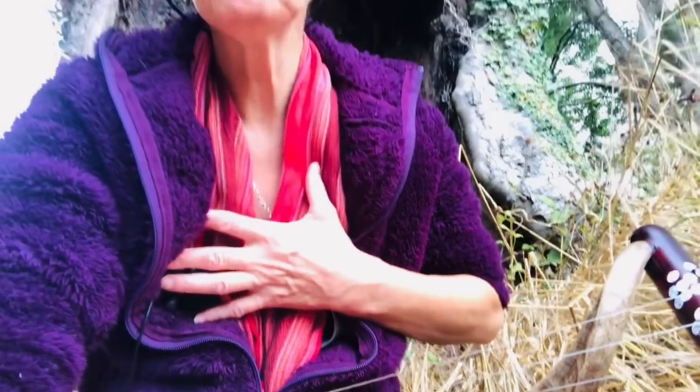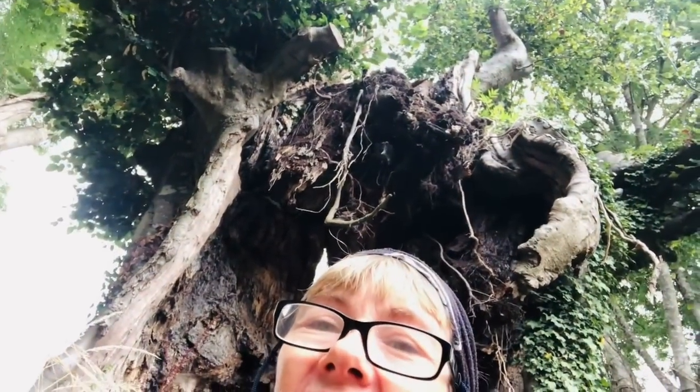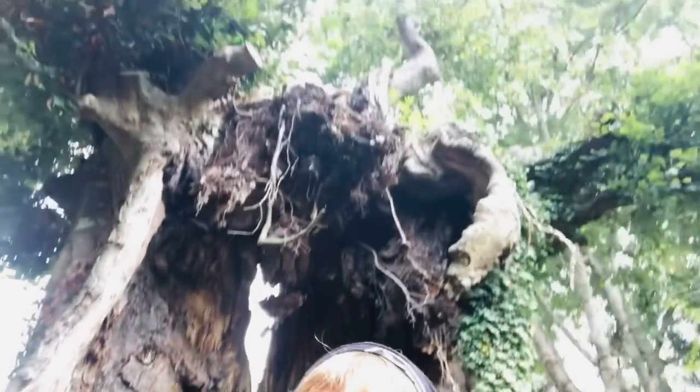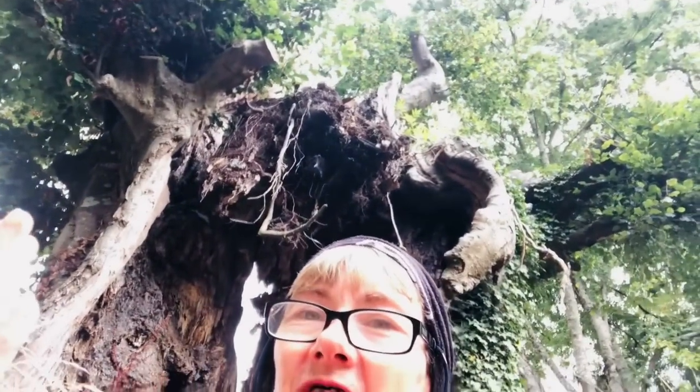And I thank you for joining me today. I had no idea what we were going to do, but I wanted to play for this marvelous specimen of a beech that has stood the test of time, even with her heart collapsed, pulled out.